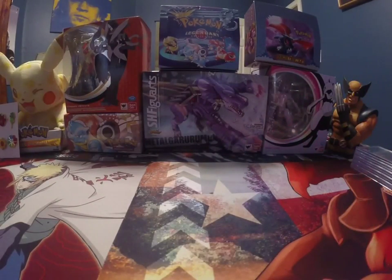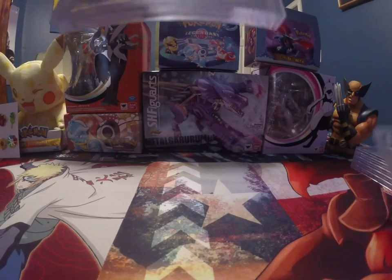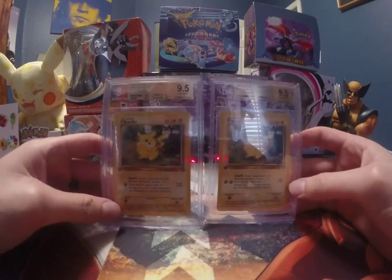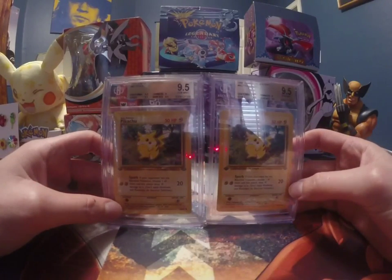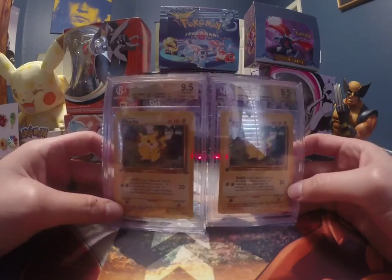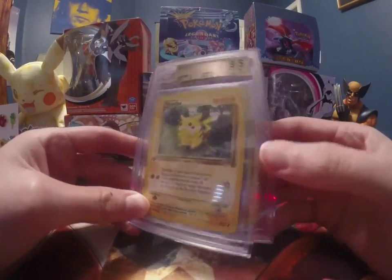Alright, and then let's do the jungle commons and uncommons. So we got the 2 jungle first edition Pikachus. They had the exact same grades, so 9.5 on centering, edges, and surface, and a 9 on the corners. Really good grades on both of these guys.